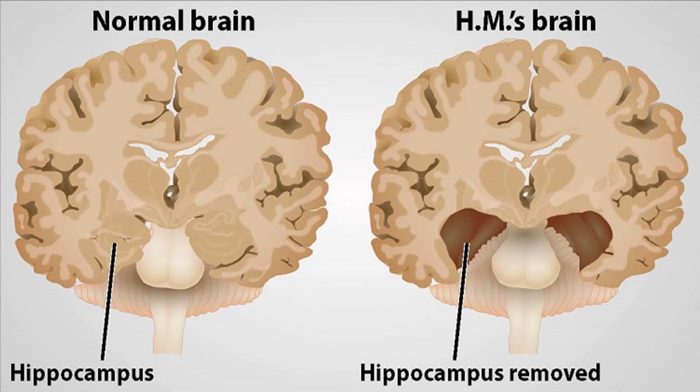And here's an illustration on the left of a normal brain showing the hippocampus. And then on the right, HM's brain, he had large sections of his medial temporal lobe removed in order to treat his epilepsy. And in fact, it worked. His seizures were reduced tremendously, but now he had anterograde amnesia.